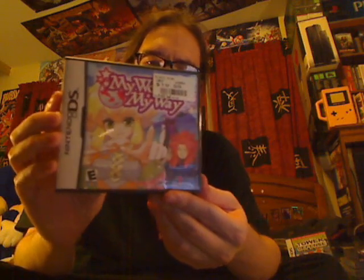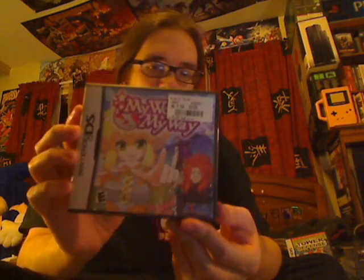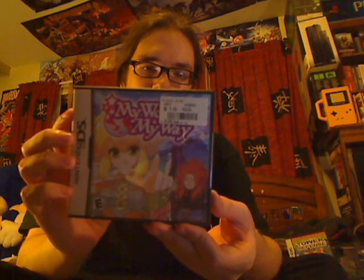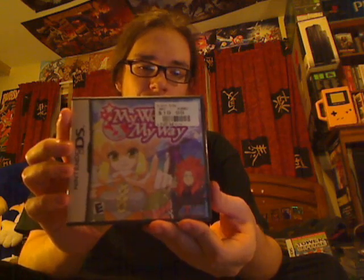My World, My Way for the DS, and this is a pretty funny RPG because it basically makes fun of the genre. You can force monsters to give you items. You can talk yourself out of making quests complete themselves, so you don't have to do them. So it's kind of like tongue-in-cheek for the RPG genre.